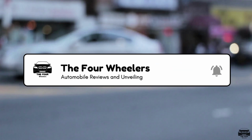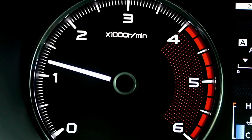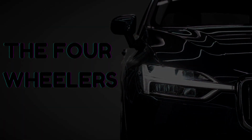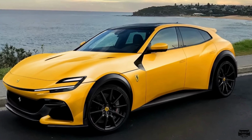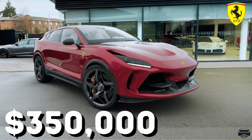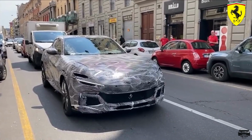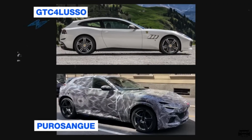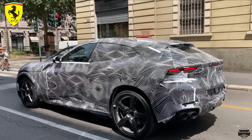So, let's explore this FUV. This is the most powerful SUV on the planet and it costs around $350,000. But even though everyone wants to call it an SUV, it's more of like a crossover or FUV. Some people call it the bigger brother of the GT C4 Lusso. Regardless, it's been a long time coming.